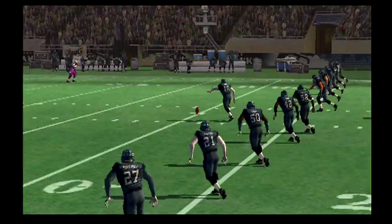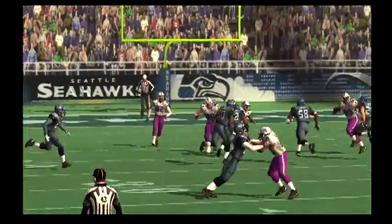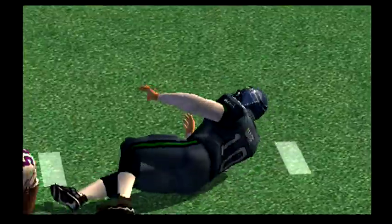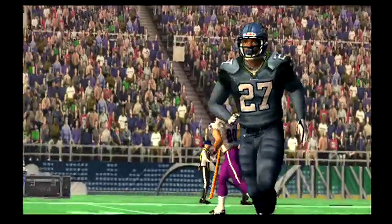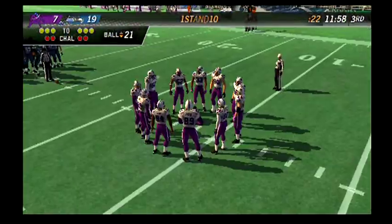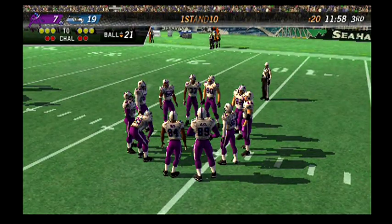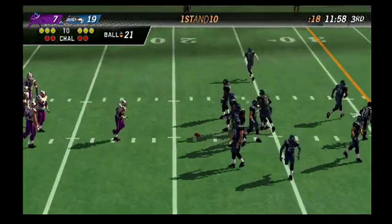Booming kick downfield from the 5. Been a rough start to this game, but they still have enough time to turn it around. They'll take their own 21.